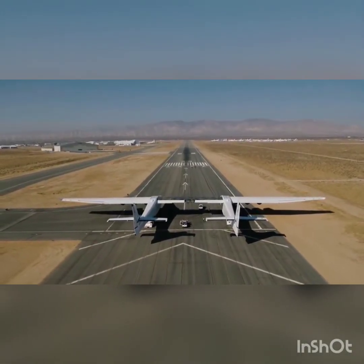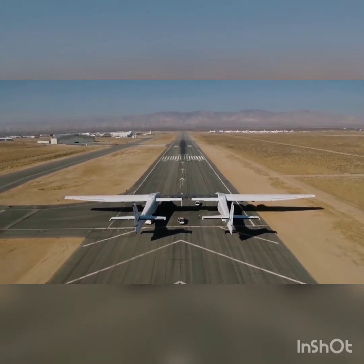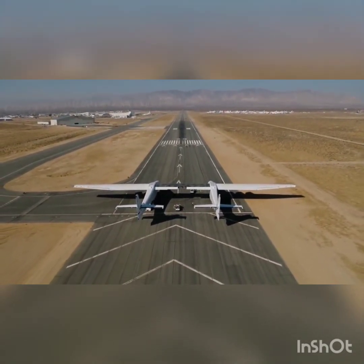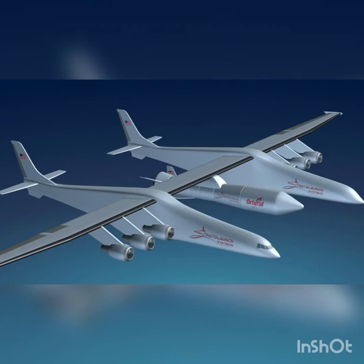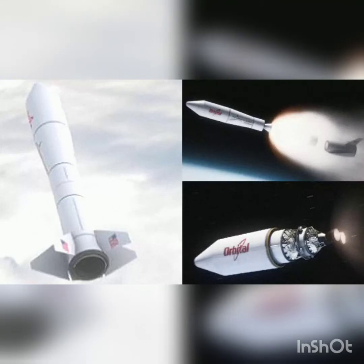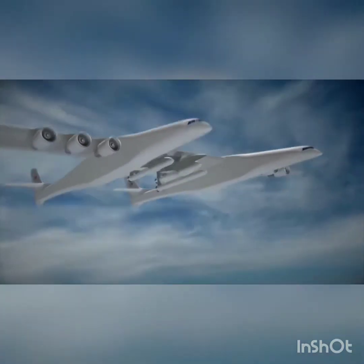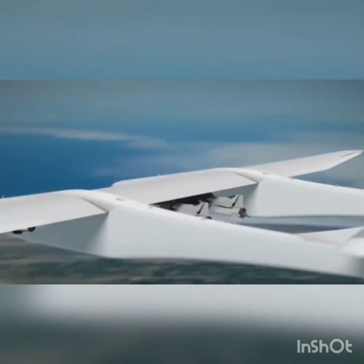Looking at what they're doing now on the ground, I would expect that we may see this vehicle take off by the end of the year or next year. I think there's a great deal of promise for this idea of launching rockets from above the atmosphere, anytime at any orbital inclination. This gives incredible flexibility to potential future human spaceflight.